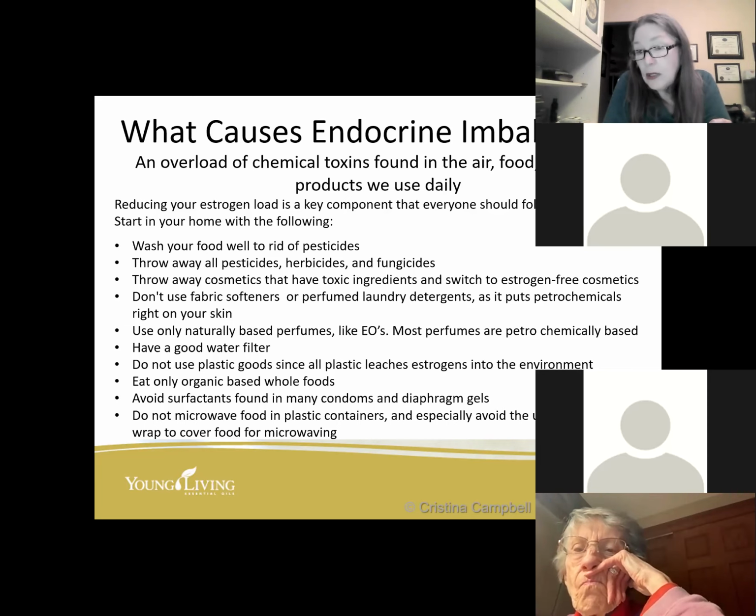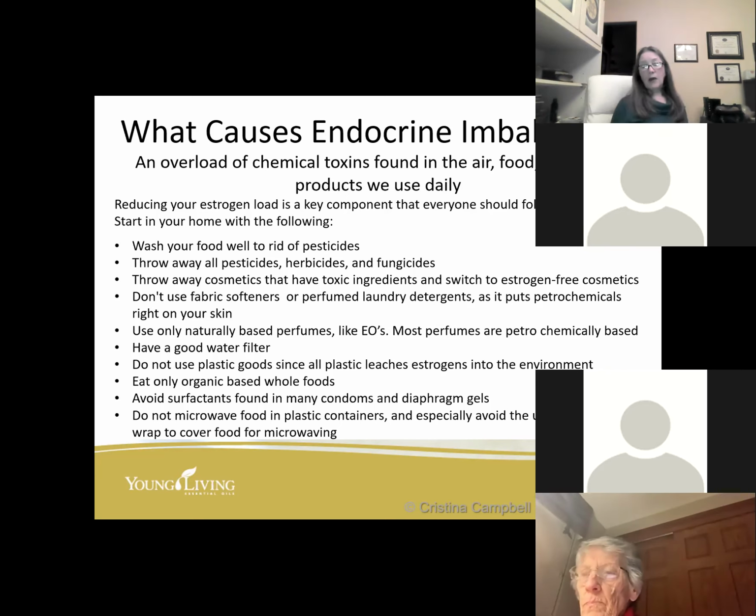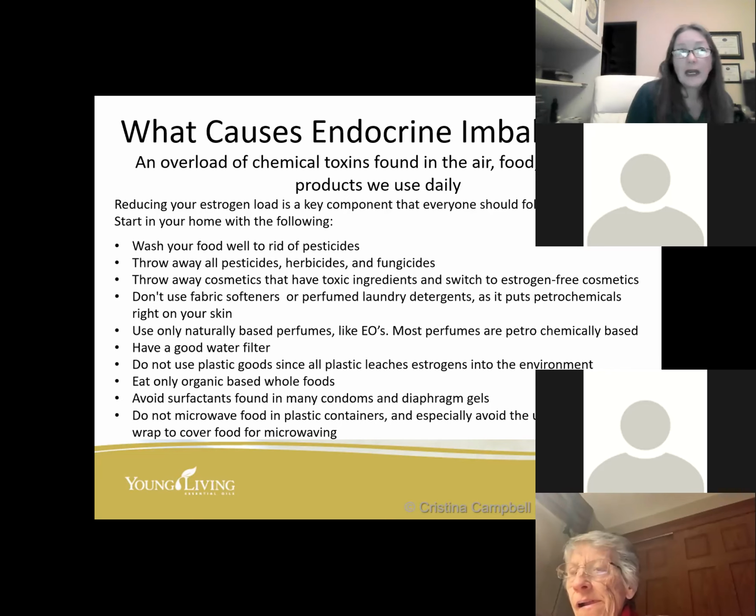So use only naturally based perfumes. We make our own out of essential oils. Most perfumes are chemically based, petrochemically based. Have a really good water filter. If you've listened to my classes before, I'm always touting the Zero Water filter that you can get at Target or Walmart or any of the stores that have Brita. The Zero Water filters are the best.